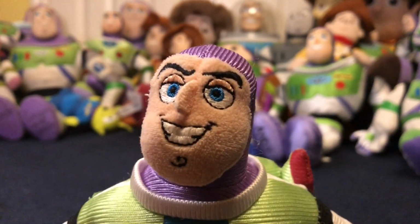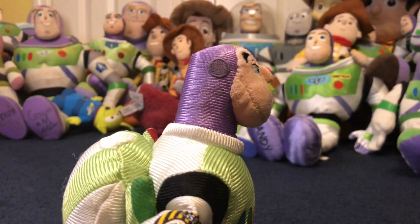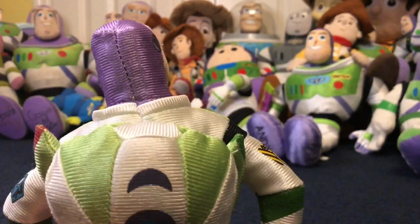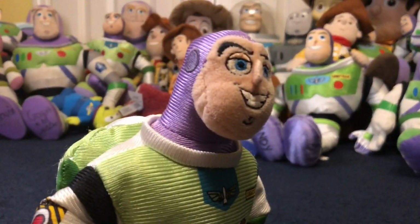There's his face. They get fatter and fatter with each New Year's variant for some reason. He's got little wing nubs, and they kind of look funny. But yeah, kind of cool.